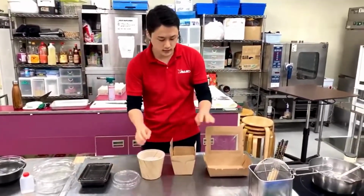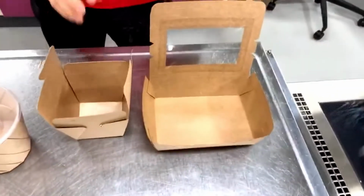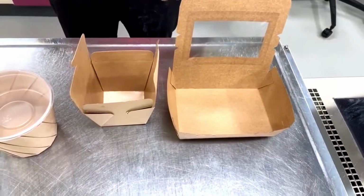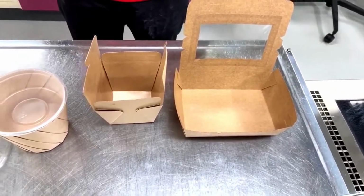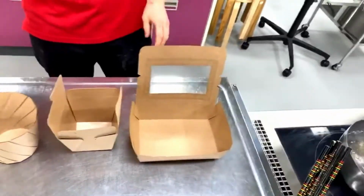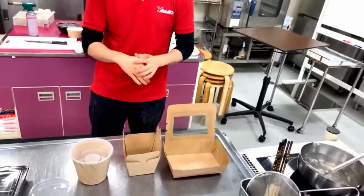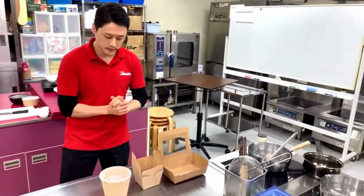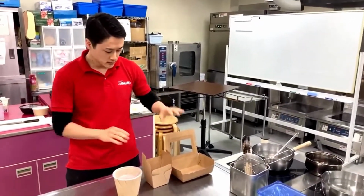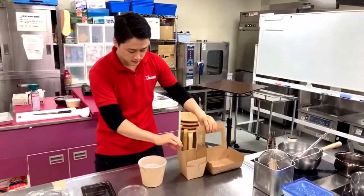Okay, so first we have here paper takeout containers. These are great for soupless noodle dishes, for example yakisoba and mazemen, so soupless ramen. Those are great for these paper containers. And these are great because they're eco-friendly compared to those plastic containers. So that's a great thing about using paper to-go containers. I'm pretty sure you've seen these types of paper containers, but this one is interesting.